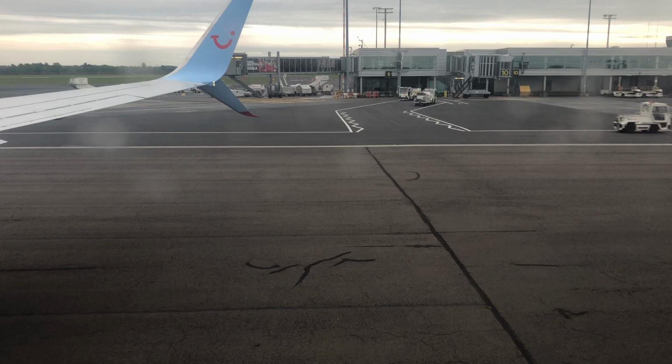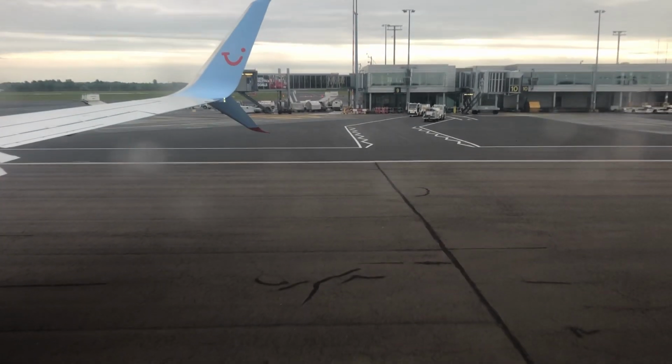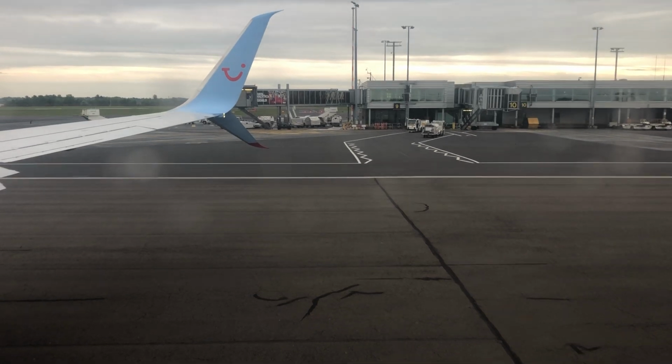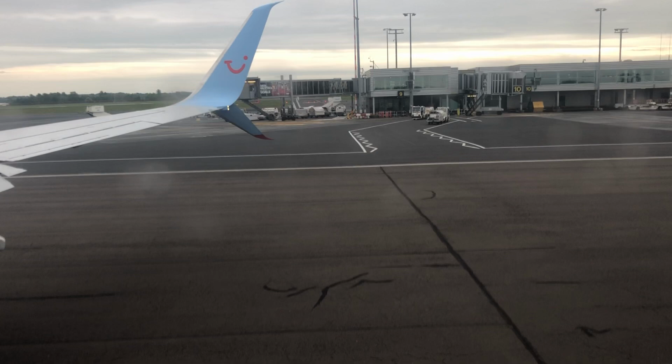Before we make a final check of the cabin, please make sure your seatbelt is securely fastened. Your seat back should be upright, your tray table put away, and your window blind open. Also, we need your armrests down.